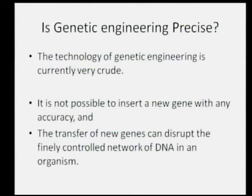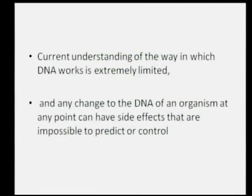So is this genetic engineering precise? No, it's not. The technology is actually very crude, and it's not possible to insert a new gene with any accuracy, as well as the transfer of one new gene can disrupt the finely controlled network of the DNA of an organism. Current understanding of how DNA works is extremely limited, by the way. So we're actually shooting in the dark, so to speak. And as I said, the entire natural order of life on the planet is in the balance with this strange type of engineering.